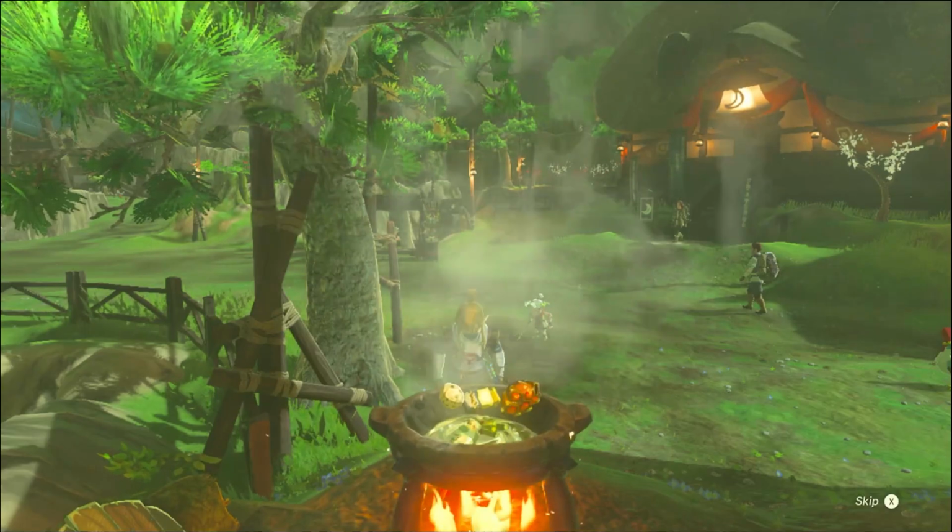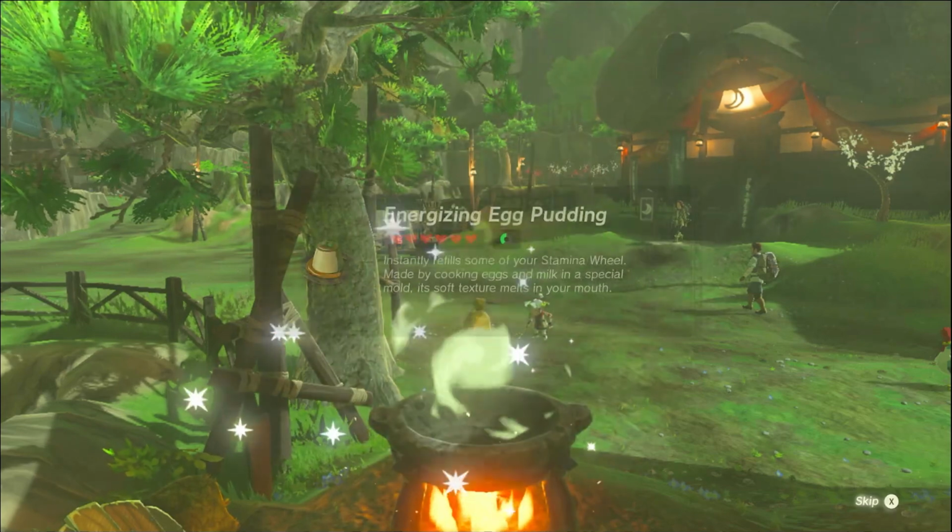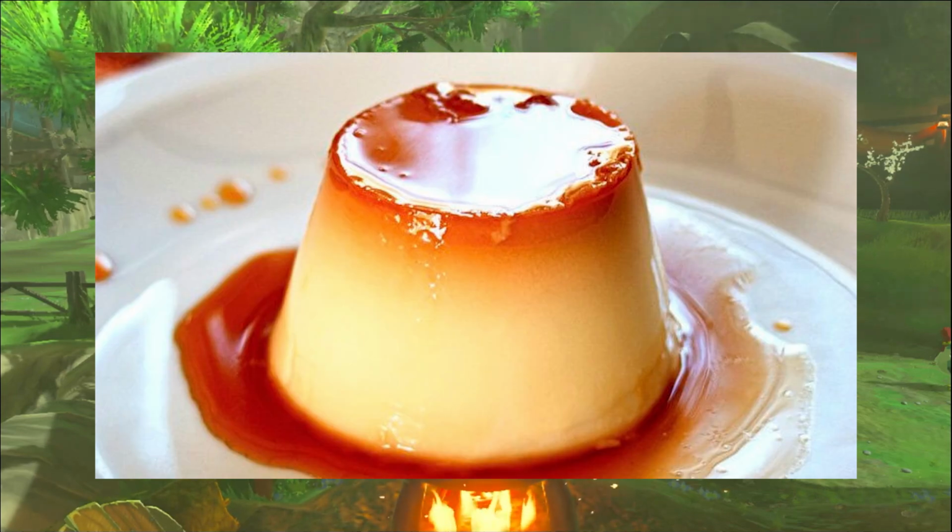Egg pudding. Now, I don't know what egg pudding tastes like, but it looks like flan. And I was never a big fan of flan, but I only ever had it as a kid, so I don't know.